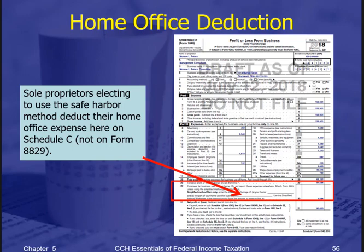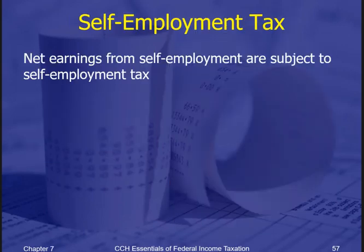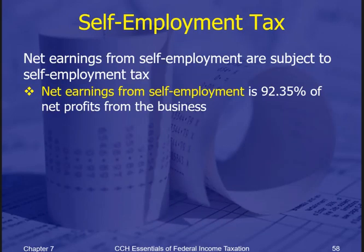So for those who are under the mistaken impression that the more forms you file, the more likely you are to get audited, they often will elect to do this to avoid another form. That's not necessarily true, but a lot of people believe that. Okay, self-employment tax. This is what we mentioned earlier.